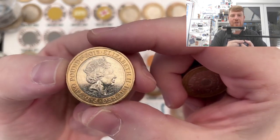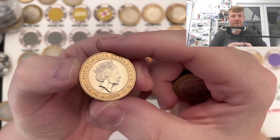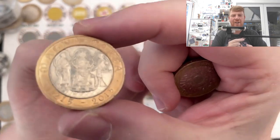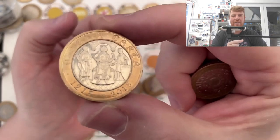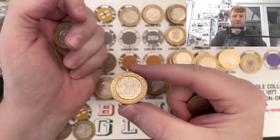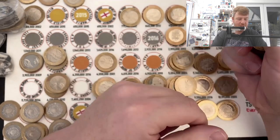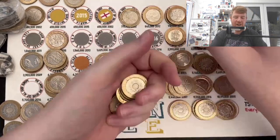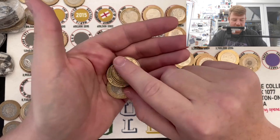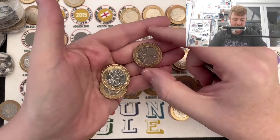A 2015 £2 coin. So it's not... Oh, hang on. No. Where does the Britannia go? No, this is a commemorative. It's the Magna Carta. It's another one for the silver finds, and a different one. Oh, and there's a Britannia coming as well. A Britannia's on its way. And it's in nice condition.